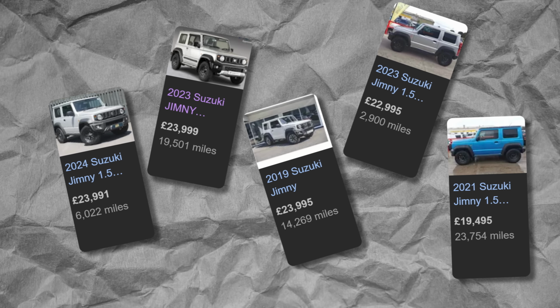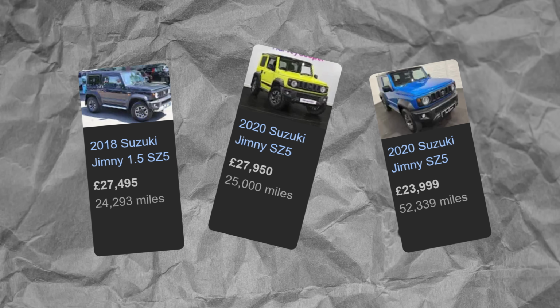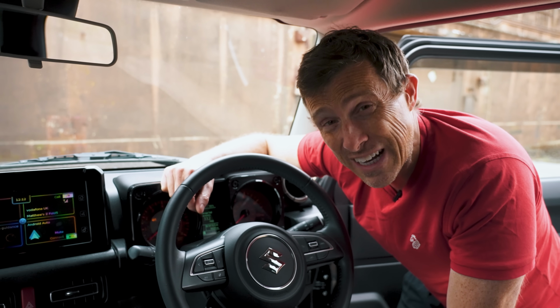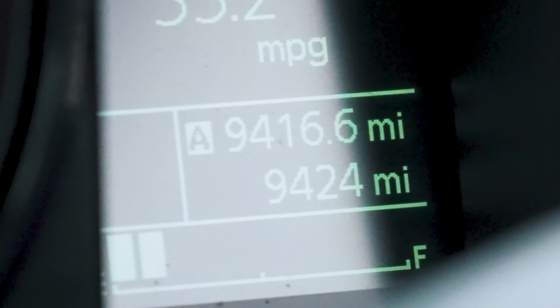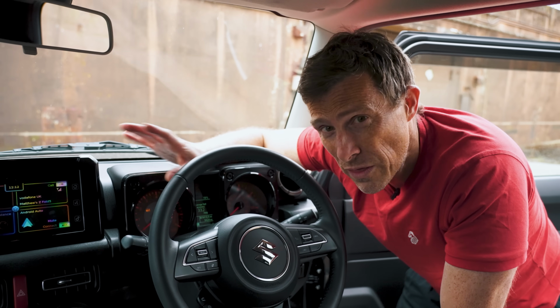When you look online, you can see the low mileage official UK Jimny vans fetch good money, and used versions of the official UK 4-seater cars in top specification SZ5 trim are even more. My little Jimny is 5 years old and it's done just under 9,500 miles. I bought it in 2020 for around £22,000 with options. Do you know what? I reckon I could sell it today for about £27,000.